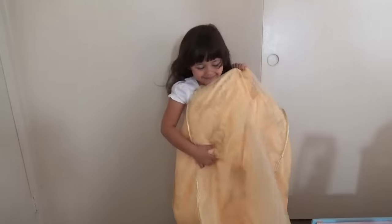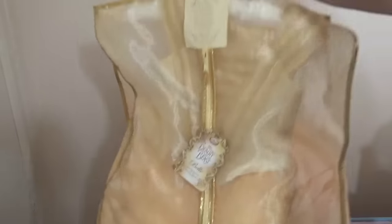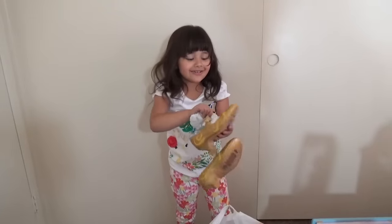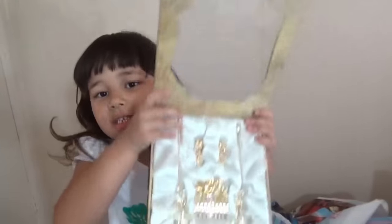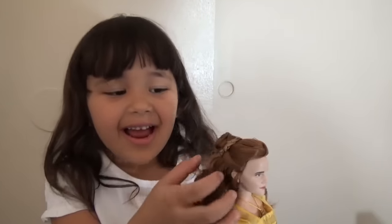What is here? Belle's... It's heavy. This is Beauty and the Beast limited edition. It's supposed to be very similar to Belle's dress. What is this? Belle's shoe. They are gold. Ooh, that's... ooh. So guys, here is the beautiful jewels, all gold. This whole video will be today about Beauty and the Beast movie costume.